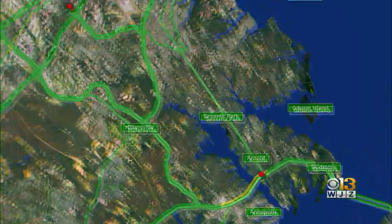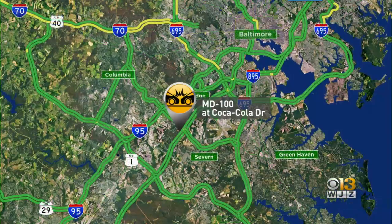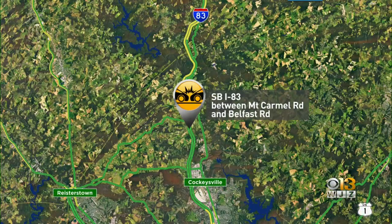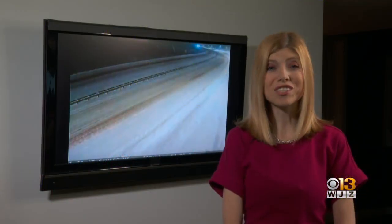Now, as far as accidents go, 50 eastbound at Ritchie Highway, a couple of new ones in there, 100 westbound at Coca-Cola Drive. Then that takes us over to southbound on the Harrisburg Expressway, a crash there between Mount Carmel Road and Belfast Road. So as you can see, we're just getting started.